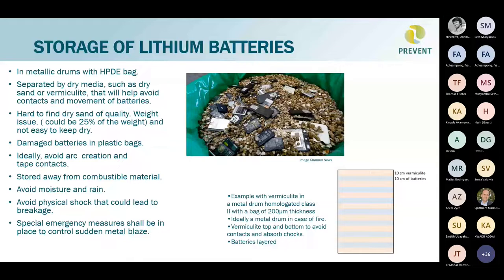I would say that dry sand is losing ground in the business, because managing dry sand is not that easy. First, you need a tank where you store the sand, and you have to keep it free from moisture. That's not easy, especially in Europe where we have a lot of rain. Maybe in other countries it's easy. If you're in the middle of the Sahara, you will have dry sand enough.